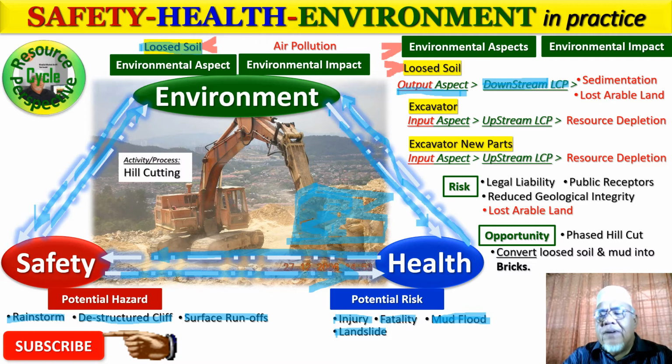Potentially, with heavy rain, as we discussed earlier, it can cause an environmental aspect called sedimentation. Sedimentation of what? Monsoon rain, ditches, rivers, and also other land surfaces within the vicinity, within the receiving flow of the mud. So those areas are being heavily sedimented by this loose soil. That is one of the environmental aspects associated with the loose soil. What's next?